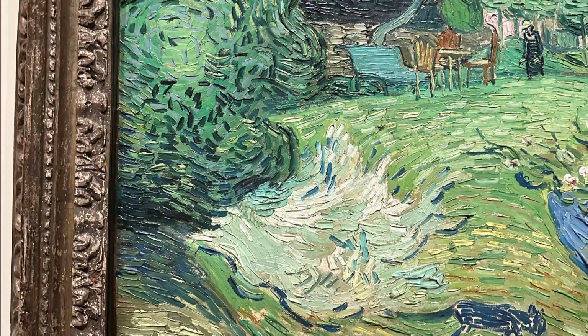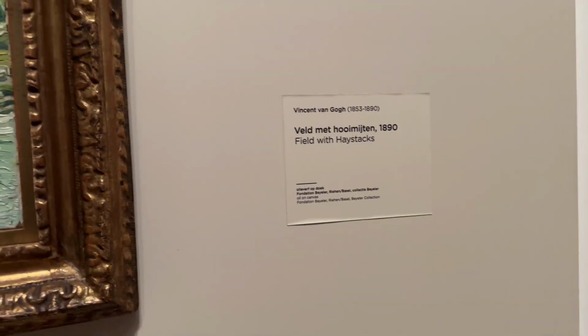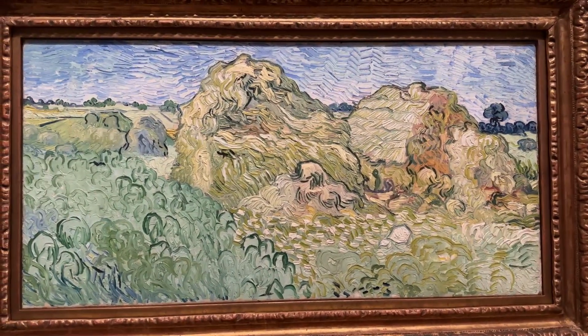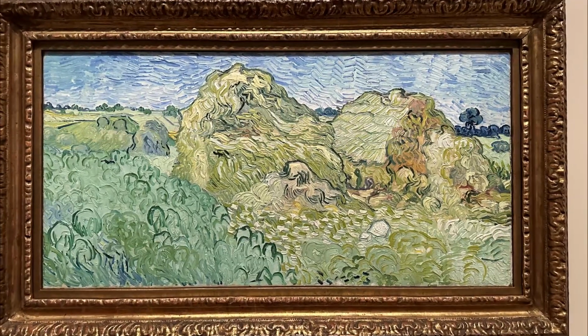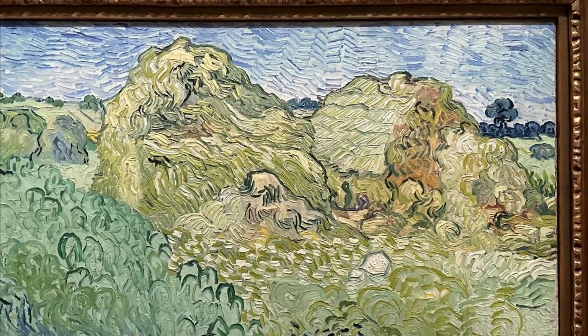In this painting, you see very different brush styles, brush stroke styles, let's say, and I want you to have a look at it and think why he chose that technique instead of the other one.